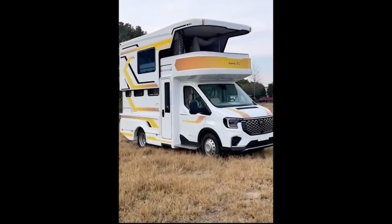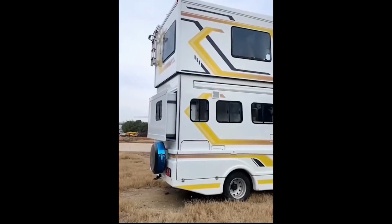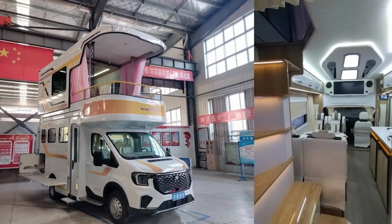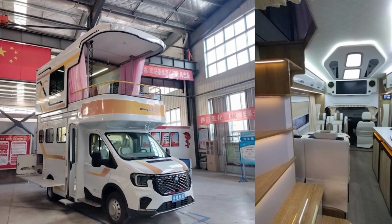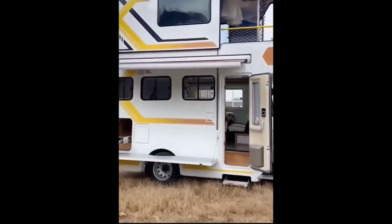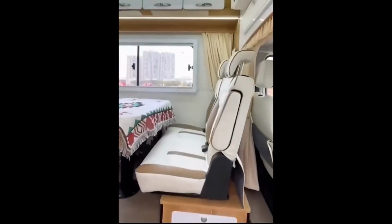The QIXING RV is a cutting-edge Chinese motorhome that combines sleek design, advanced tech, and luxurious comfort for an unforgettable travel experience. Perfect for both adventurers and those seeking luxury on the road, it's the ideal choice for exploring in style and ease.